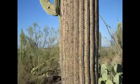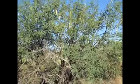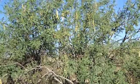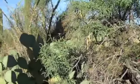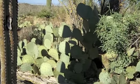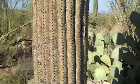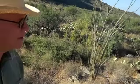Another desert plant, the mesquite. You can see the seed pods there. This, in the past, has been an important source of food for native peoples. Right behind here, you can see the prickly pear. I'm not exactly sure which variety of prickly pear this is. The prickly pear is really an international plant. A variety of varieties or species find their way into many different climates.